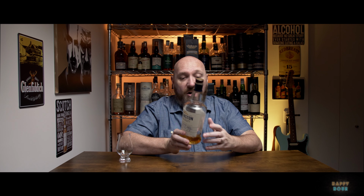So let's go through the specs a little bit first. It's a 12-year-old single malt. It's 46.3% alcohol, so bonus right there. It is unchill filtered, and I believe it's non-color added. I would doubt there's any color in there, but I can't remember if I saw that or not. The print is so small, but I know it's unchill filtered and it's 46.3, 12-year-old single malt, all ex-bourbon, no sherry casks in here.